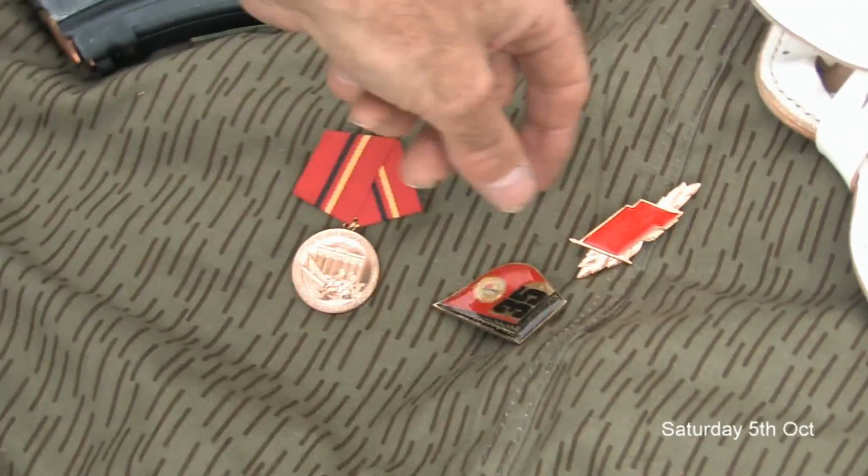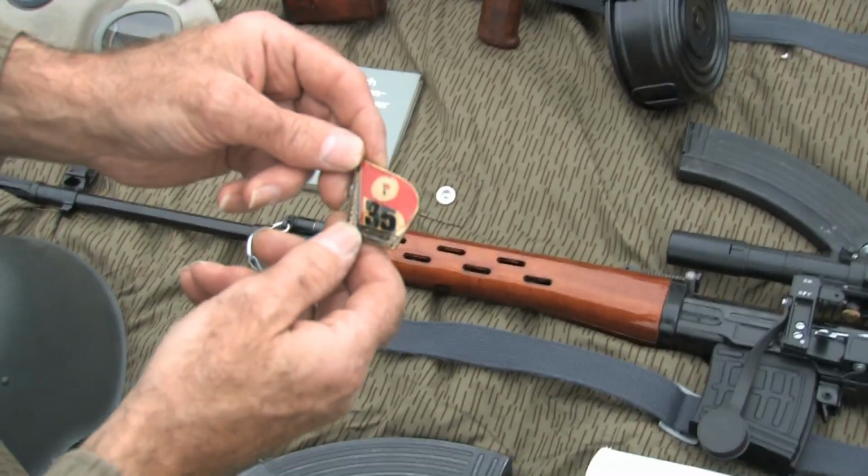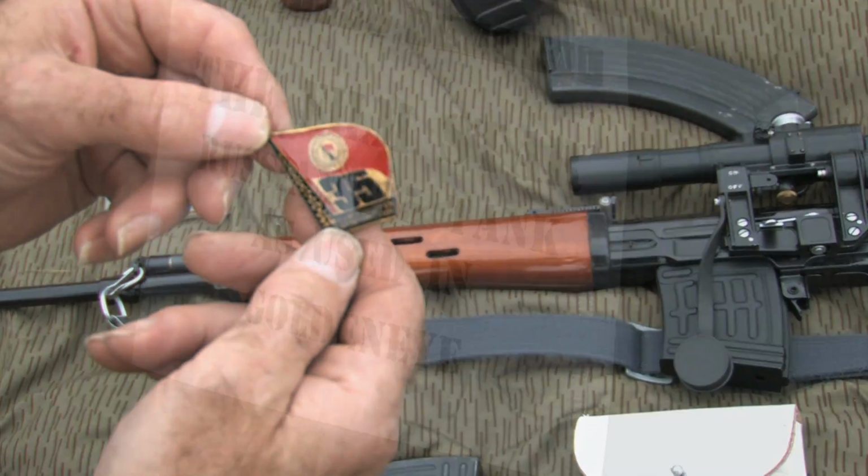Just a military, and I give them awards for anything virtually. 35th anniversary. Yeah, well, I think the 40th anniversary was in 1989.